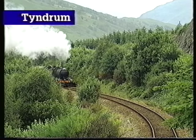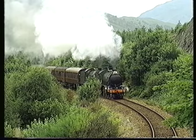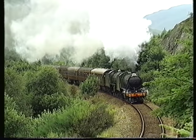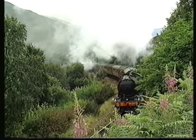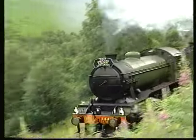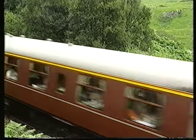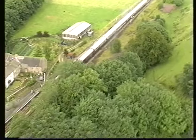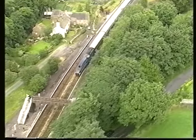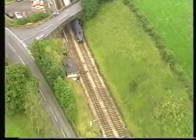Steam working through the Scottish landscape is a magnificent sight, and visitors to Scotland during the summer months will find regular steam trains operating between Fort William and Mallaig. Our final look at steam on the main line is of the world's fastest and most famous steam locomotive, A4 Pacific Mallard. Here she is, put through her paces during her release from the National.